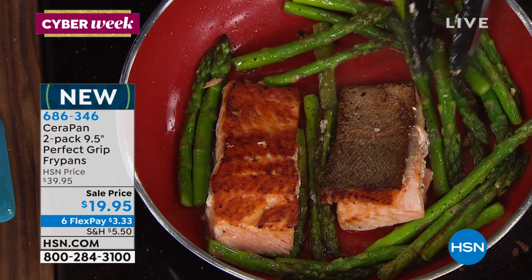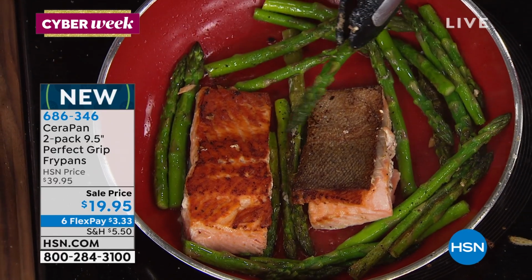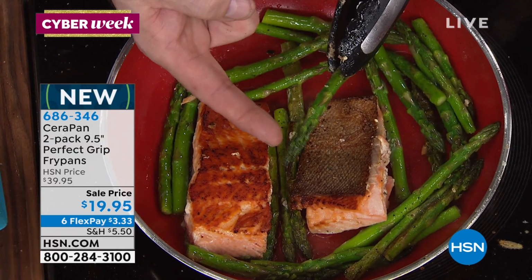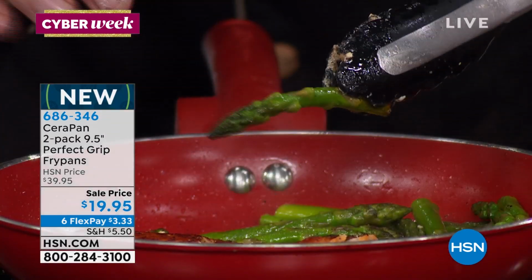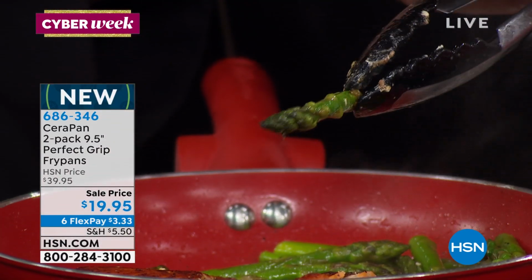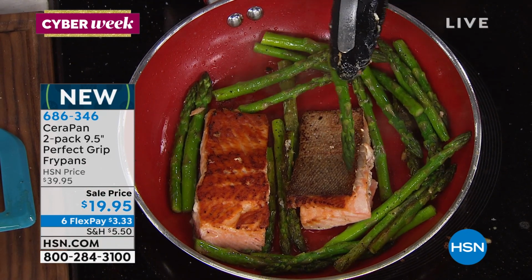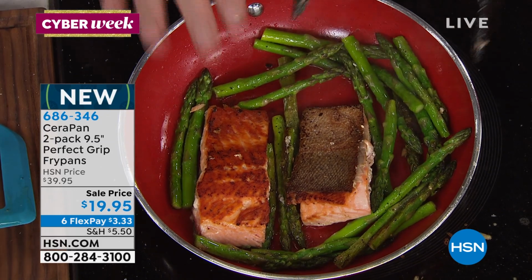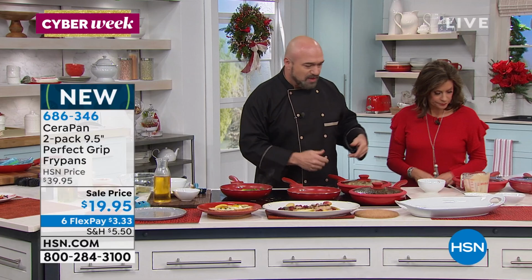Now have a look at the zucchini. Have a look at our asparagus. Look at the green. Isn't that beautiful? It's not saggy, it snaps, and if you look at it real close, look at the grill marks, look at that char on the asparagus, and that's all because of the construction of the pan. So we're gonna give that just a couple more seconds. Our cheese is doing great there. Let's feed one of our big ones here.